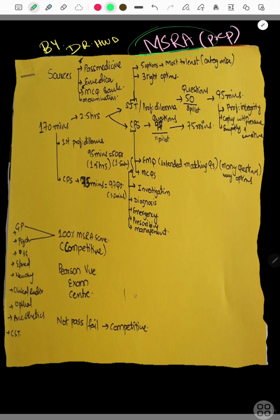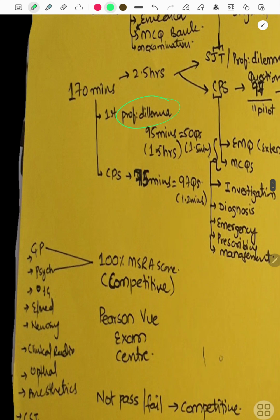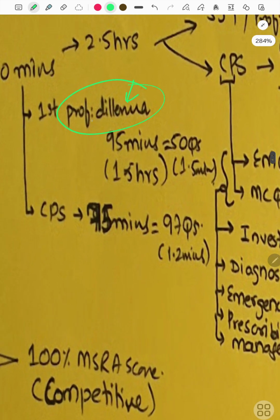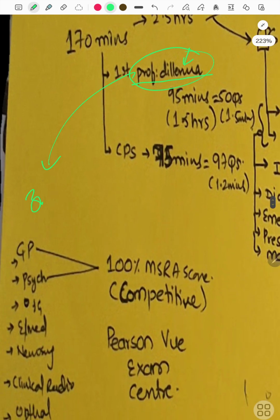The first part of this exam is something that not all IMGs are taught about, and that is professional dilemma. These are the things that you'd be asked. Forgive my incorrections in the spelling, but yeah, these are the questions that a person who is going to be a junior doctor in the NHS has to deal with, right?